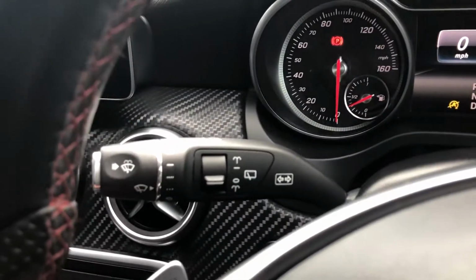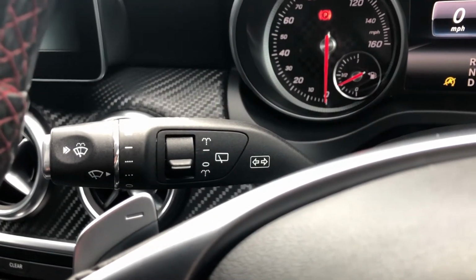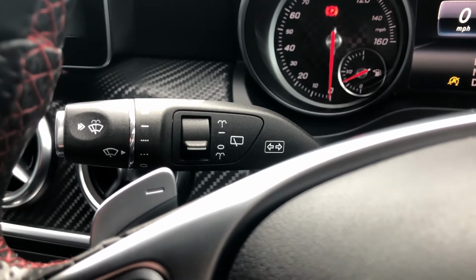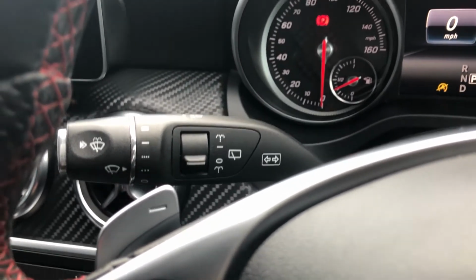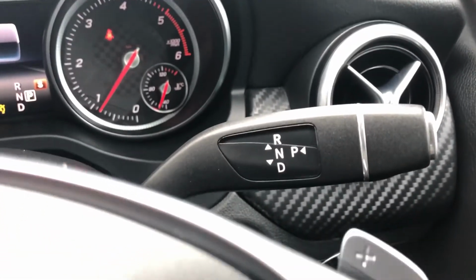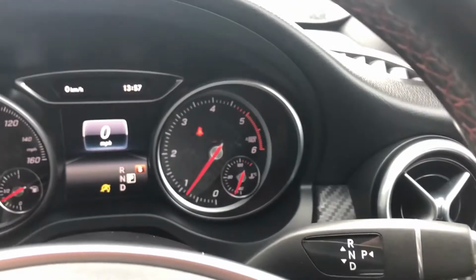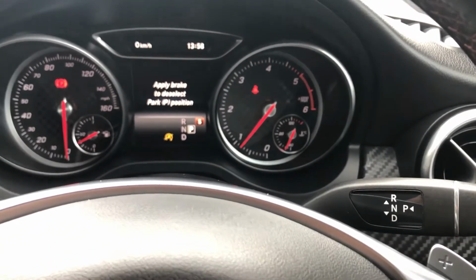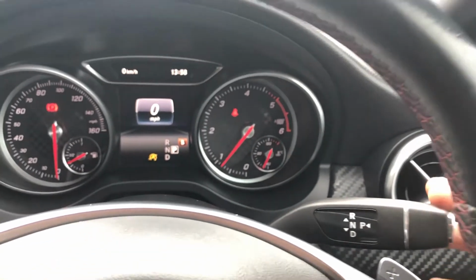Now from there we go on to here, you can see that you've got your wipers and of course your rear wiper all connected along with your indicators and your high beam on one stalk. That is because it is called the one stalk system, because this side houses your gearbox. Really easy to use. You see, if I click it without doing anything, I get a message on the dash that says apply brake and then deselect the position.